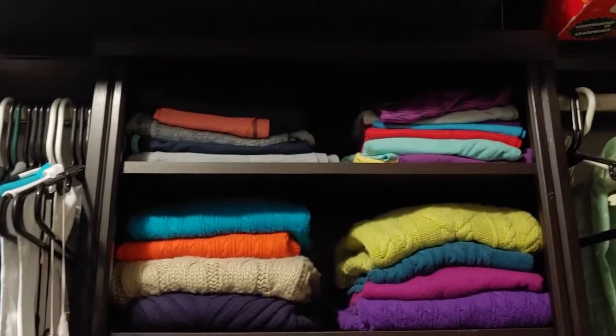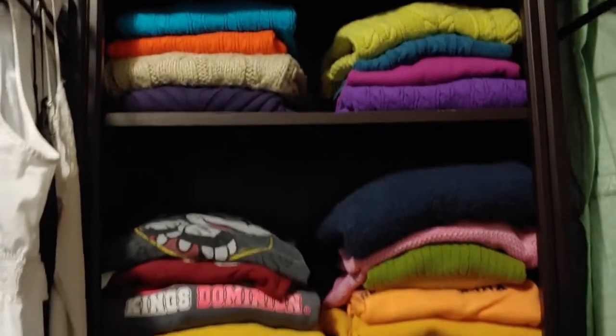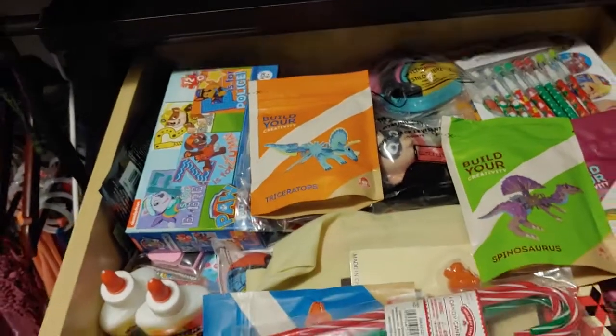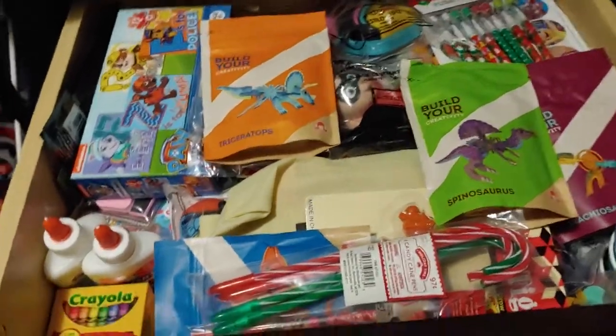So in my closet, I've got this nice little shelving unit. I love my new closet. And then I have these two little drawers. So the top drawer is our drawer where we keep all of our goodies.